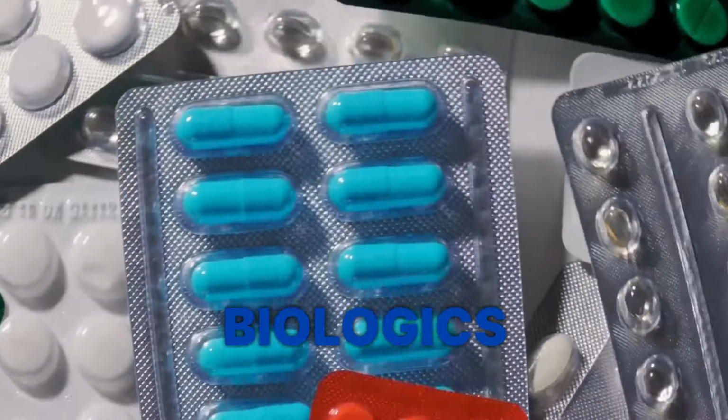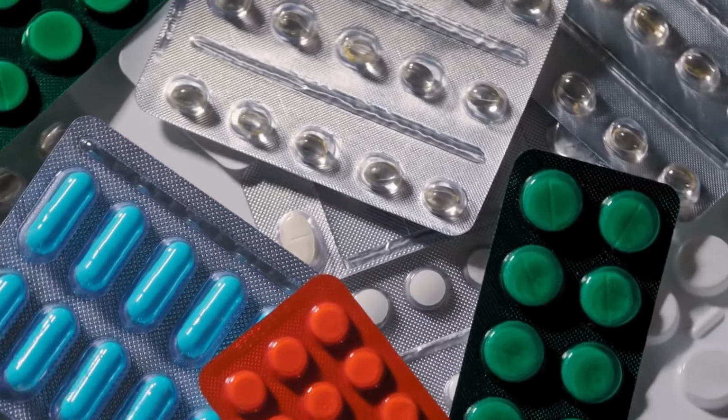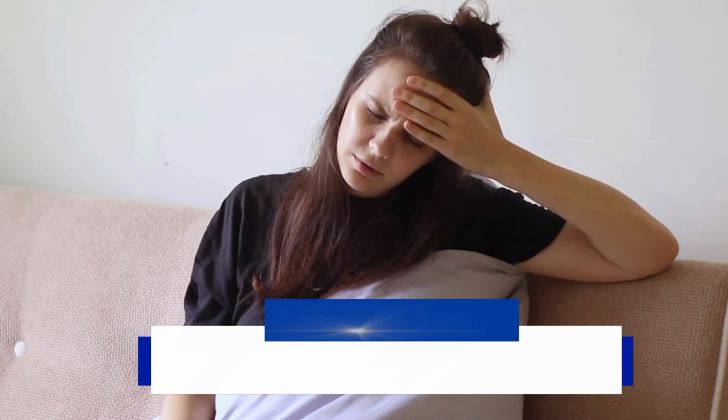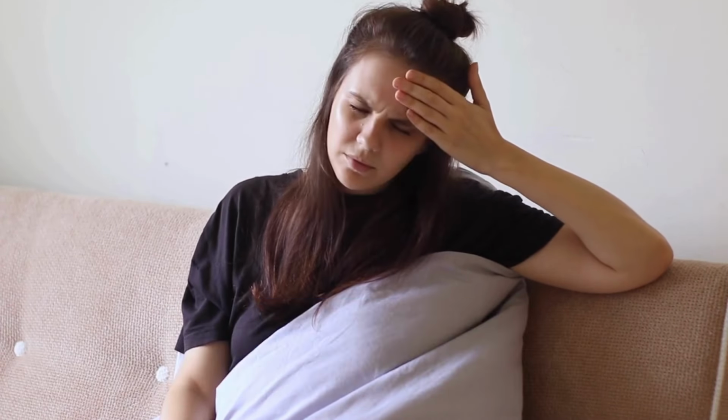These are biologics, or medications that will come in the form of a pill and not injectables or infusions. I will also explain the major risks or potential side effects, so stay until the end to learn everything that you need to know before you discuss it with your doctor.